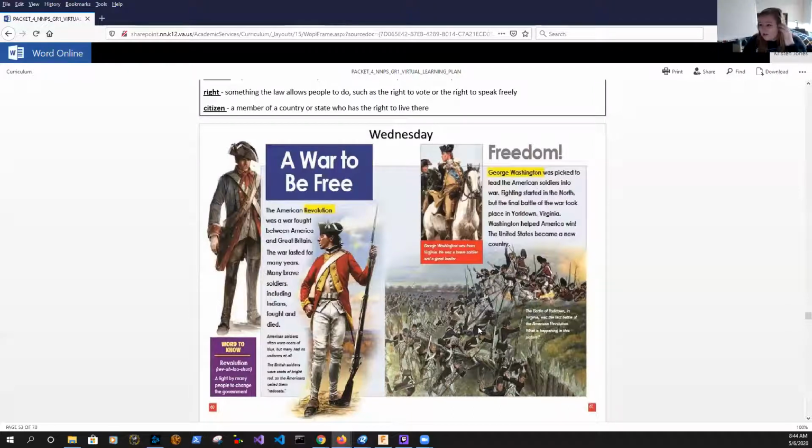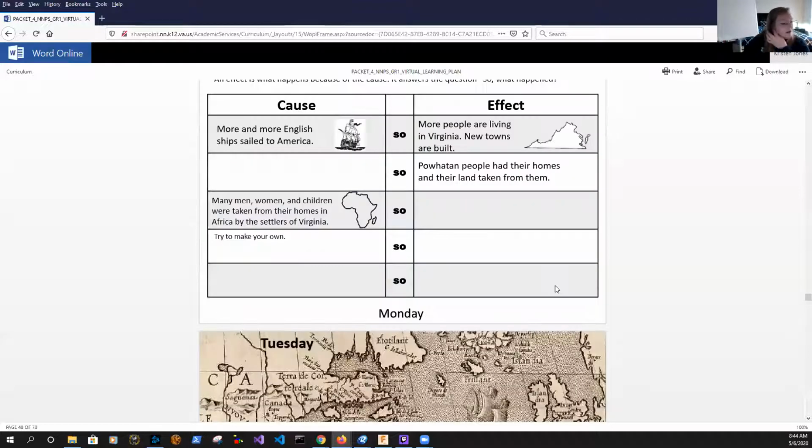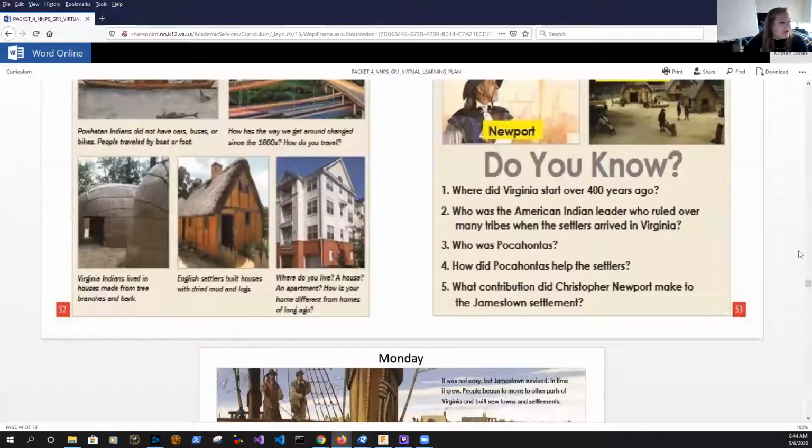So Yorktown, Virginia is right close to where we are. So that's a pretty cool thing. If you go to Yorktown, there's a lot of very cool historical things that you can look at to learn more. So George Washington was the leader of the American soldiers, and they ended up winning. So the United States became a brand new country. They were not tied to Great Britain anymore.